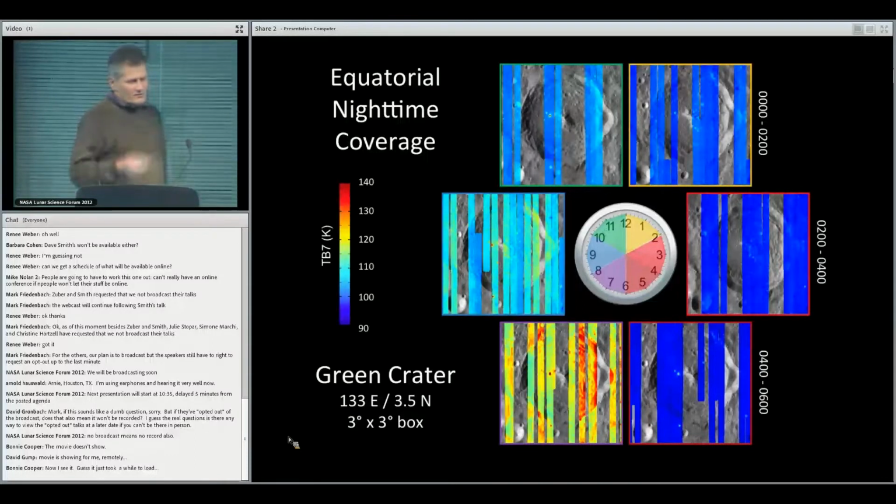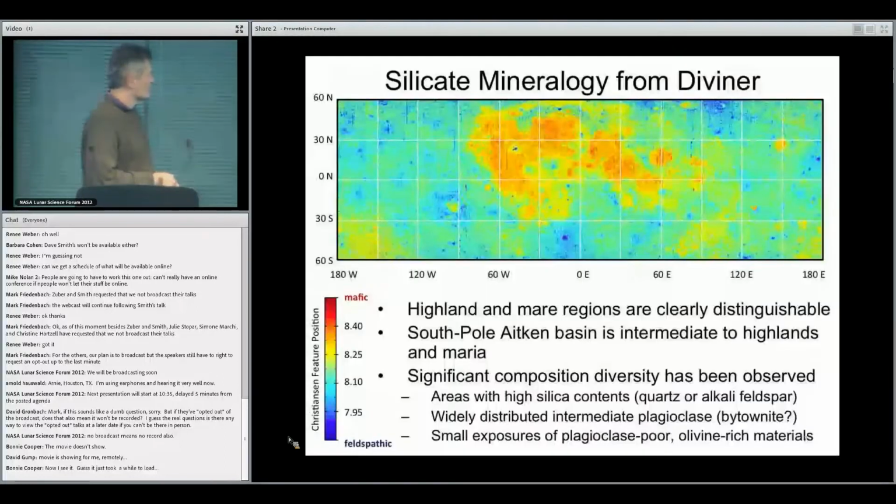So in terms of the general themes for the science of the instrument, I'll divide them into these three categories: compositional, thermophysical properties, and polar. And I'll show some new results from all those three areas for this meeting, above what's been published.